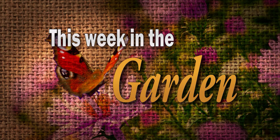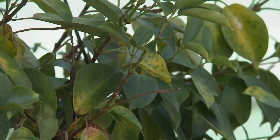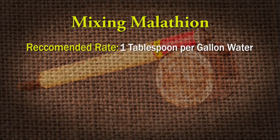We have an infestation of mealybugs on our mandevillas here. We're going to spray them with Malathion. Malathion is an insecticide that's labeled for use on mealybugs. According to the label for mealybug control, 1 tablespoon is recommended per gallon of water. So I had to do some math. This is a little over 12 ounces, about 1/10 of a gallon.